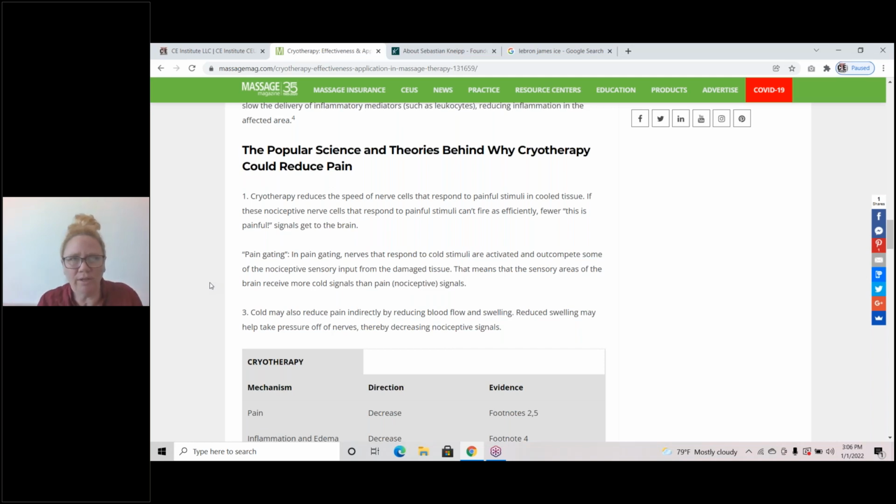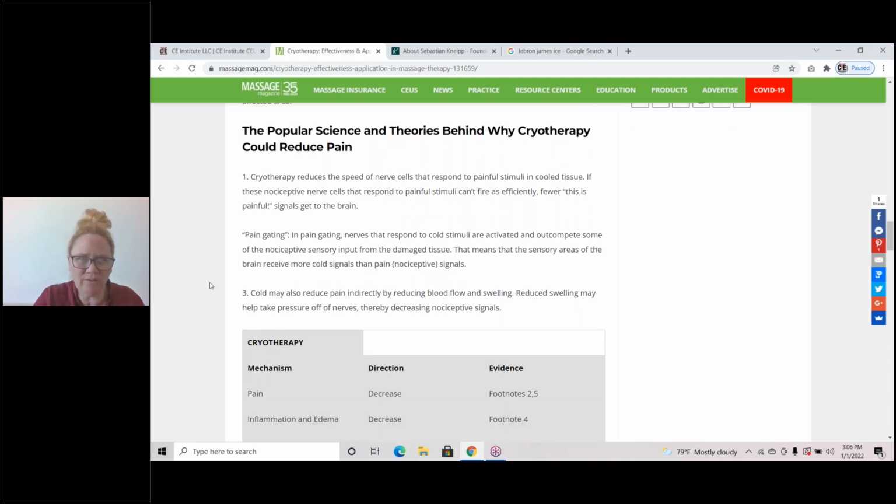You would probably go on and take some classes in cryotherapy application, and hopefully that will give you more of what you need to apply some of these sciences. Now, there are many different theories as to why cryotherapy relieves pain. There's a pain gating theory that we discuss in this article.